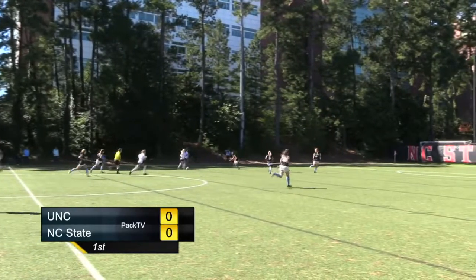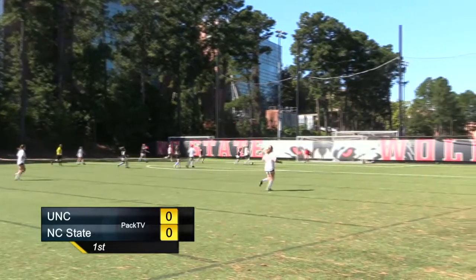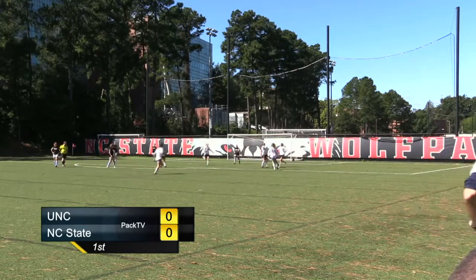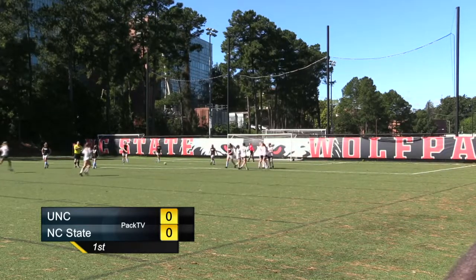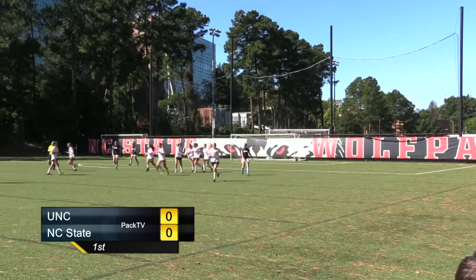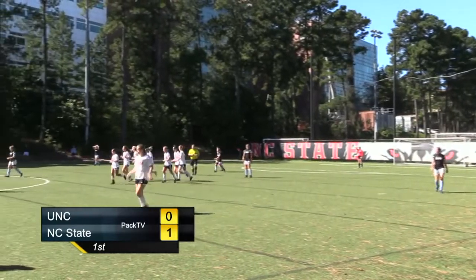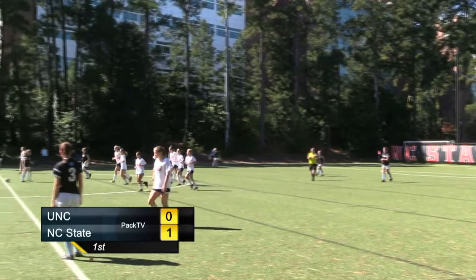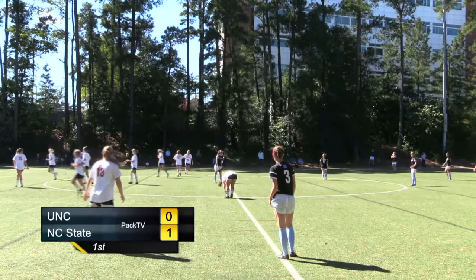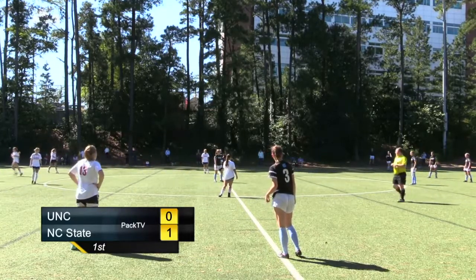And now State on the counterattack here. Dropping off in the box. Free shot goal! Goal, Wolfpack goal. And that's a goal. By number 3, which I do have, Meredith Kreiner. Scored for the Pack on a beautiful give and go there. And that's a really big boost after all the great defensive effort to end the half that way. That's a big goal headed into half.